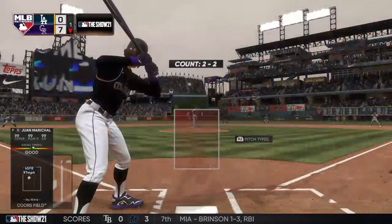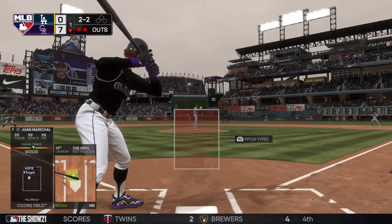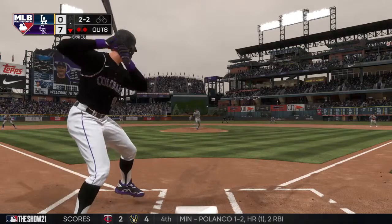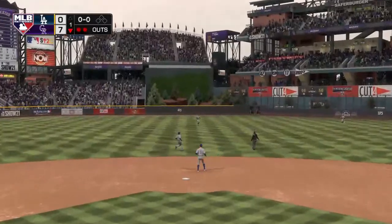Scott Alexander comes on to work much earlier than anticipated, obviously, as he'll try and right the ship in the very first inning. Alexander. In now, Robin Yount. Line drive to center field. Bellinger is there to make the catch.